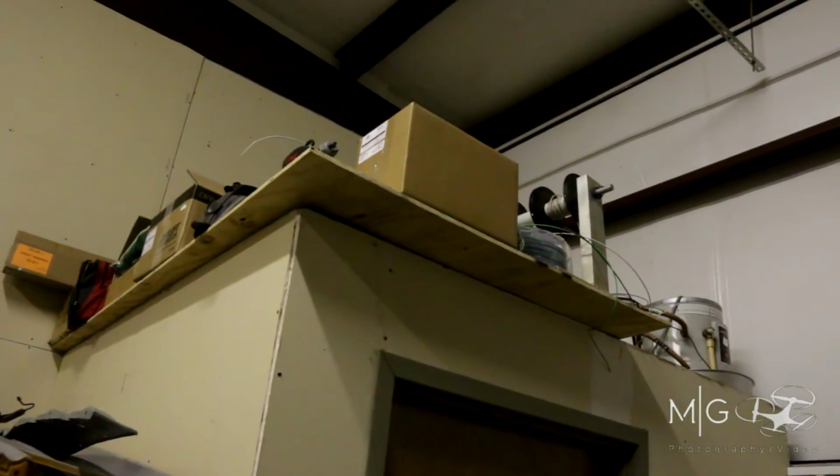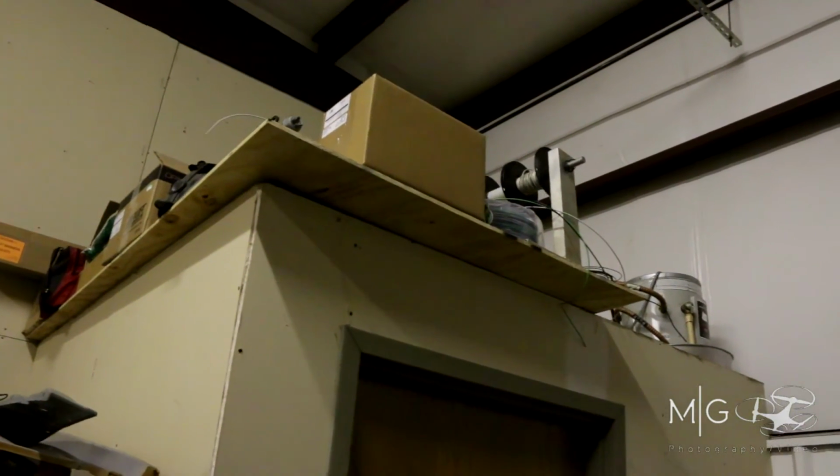As you see, we've put a piece of plywood on top of our bathroom here to kind of capitalize on some storage. But I'd really like to build a shelving complex up there, and maybe we can store some different stuff, maybe old suspension parts that we're not going to use but we don't necessarily want to get rid of.